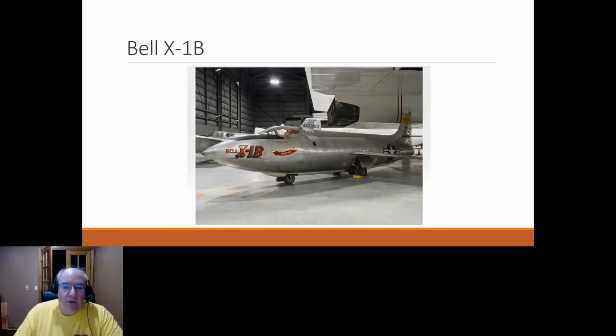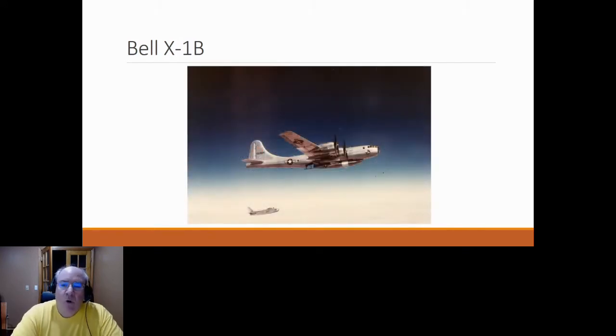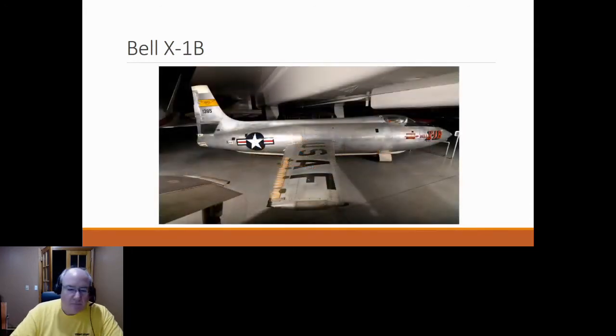So let's take another look here. The X-1 being carried underneath the B-29 or the B-50 aircraft to drop it and let it get started. Here's a look at those really long wings. And if you're looking there above the Air Force symbol, the little squares on the back, that is part of where the reaction control jets are located.